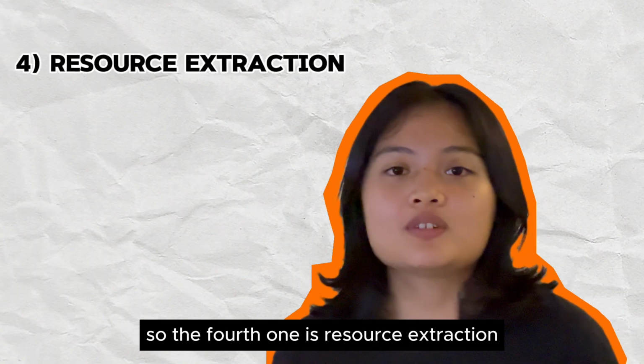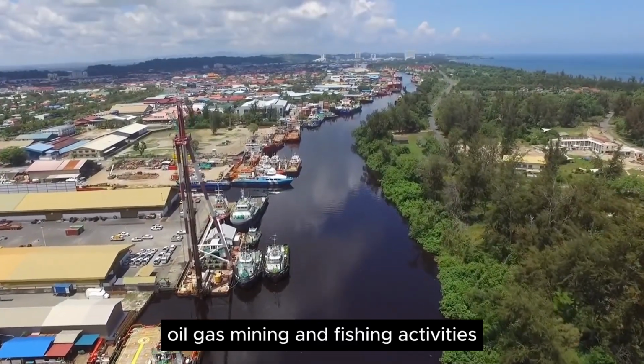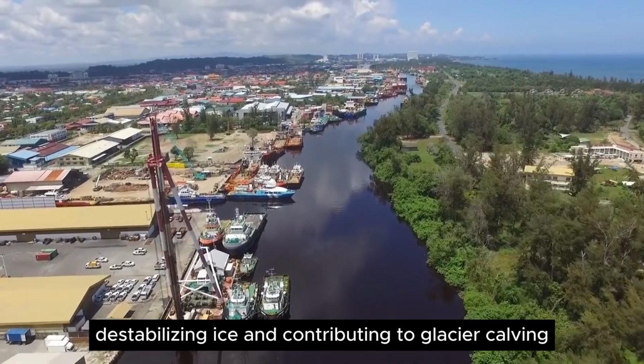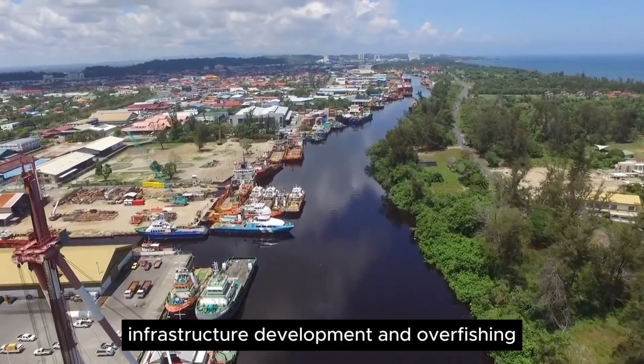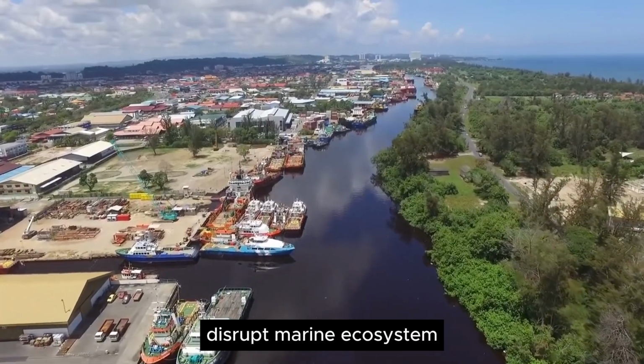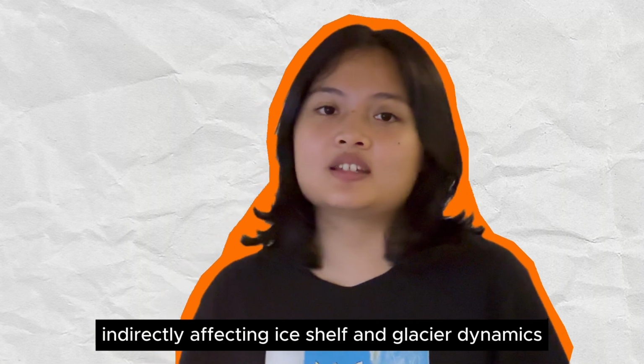So the fourth one is resource extraction. Oil, gas, mining and fishing activities disrupt the polar environment, destabilizing ice and contributing to glacier calving. Infrastructure development and overfishing disrupt marine ecosystems, indirectly affecting ice shelf and glacier dynamics.